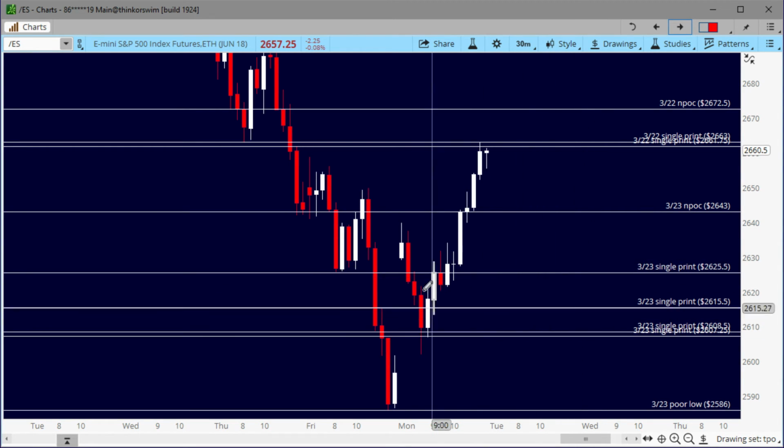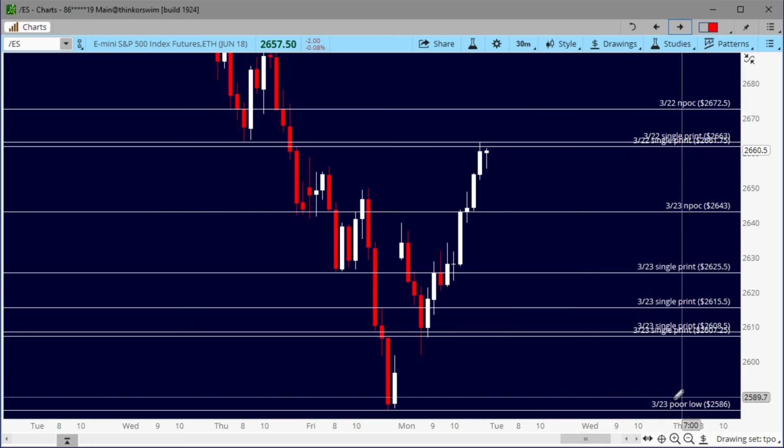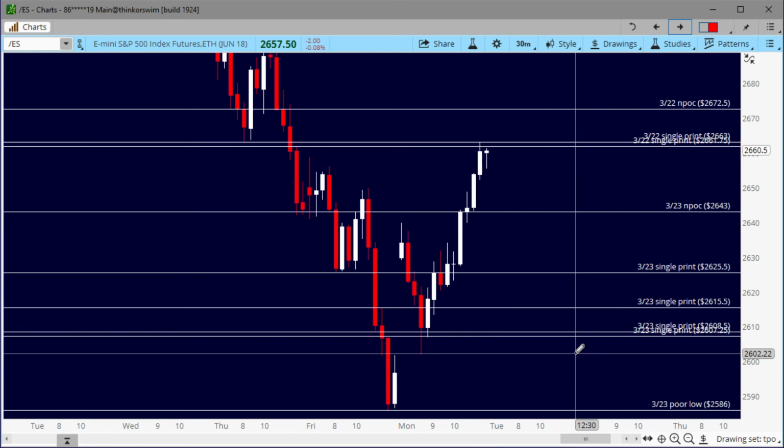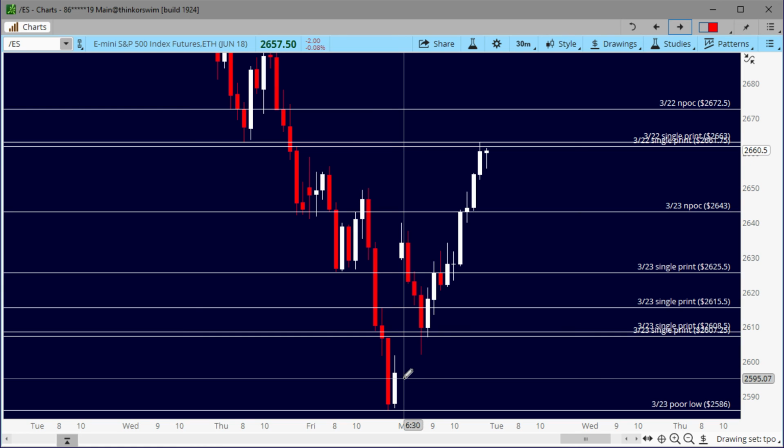So you can see that a lot of the time, keep an eye on these single prints, and also we've got a pull low down here that needs to be taken care of too. That will eventually be tagged and get this pull low resolved. So that's basically just a quick look at how price action takes care of some of what we call unfinished business.